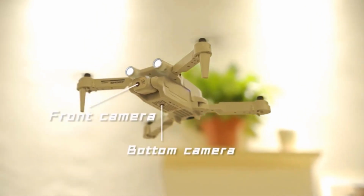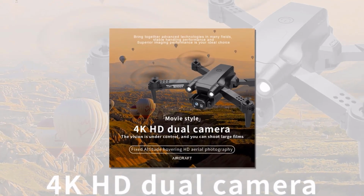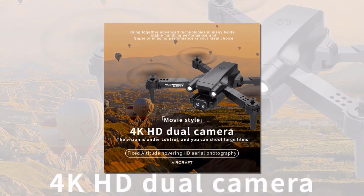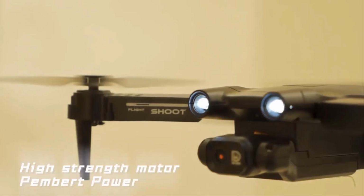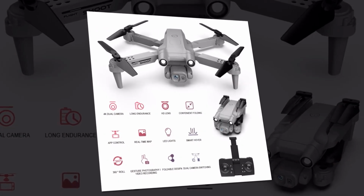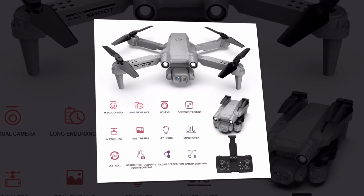With 4K double shot and double viewing angle, you can capture incredible footage from both above and below. And don't forget about the bottom camera, perfect for those hard-to-reach shots. The GD2 4K mini drone also has Air Intelligent Hover. It'll stay put until you're ready to move it. And with gesture photography and video recording, you can easily snap photos and videos without even touching the controls.